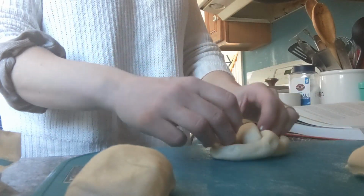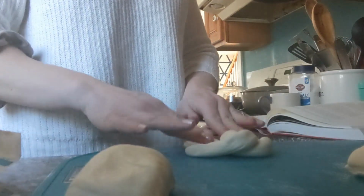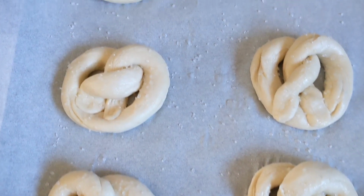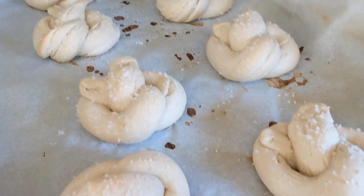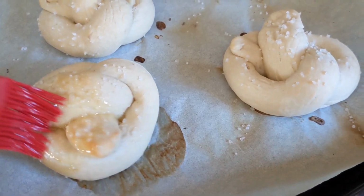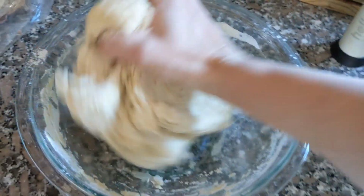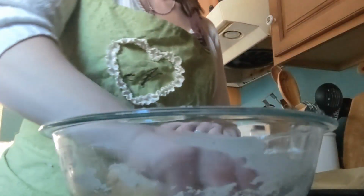And then you secure the ends down and flatten it out a little bit, and there you have your pretzel. Came out really good. And after I made the pretzels, I dipped them in a sugar water bath before I baked them, and then let them sit for like another 5 minutes. And this is them after they've baked, and I'm just brushing them with some melted butter, and they turned out so good.